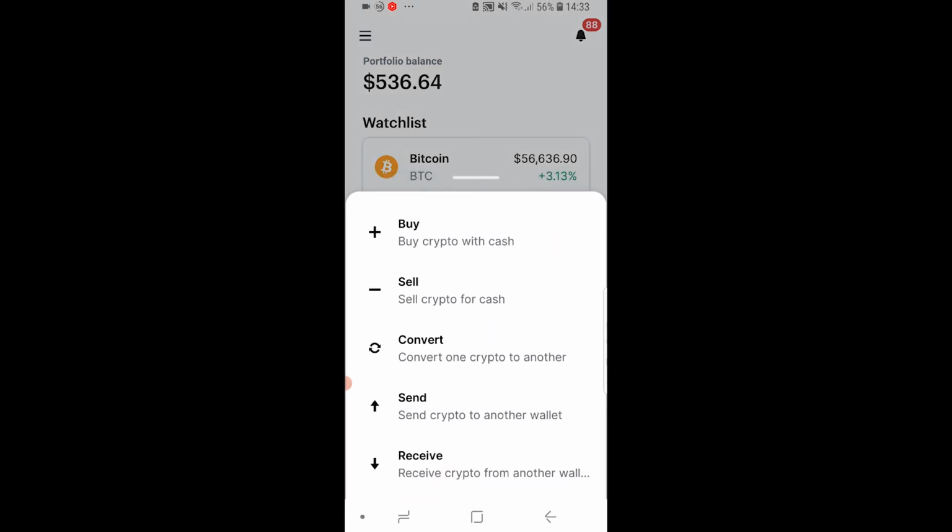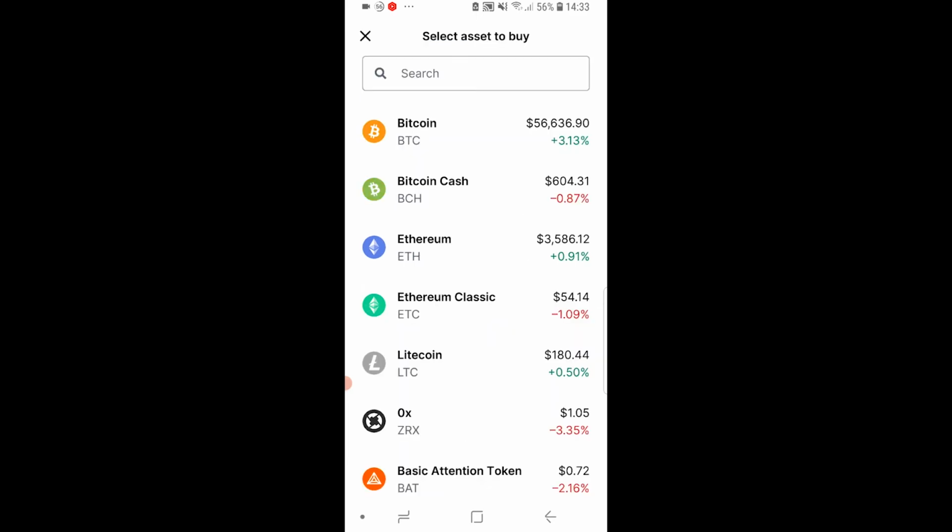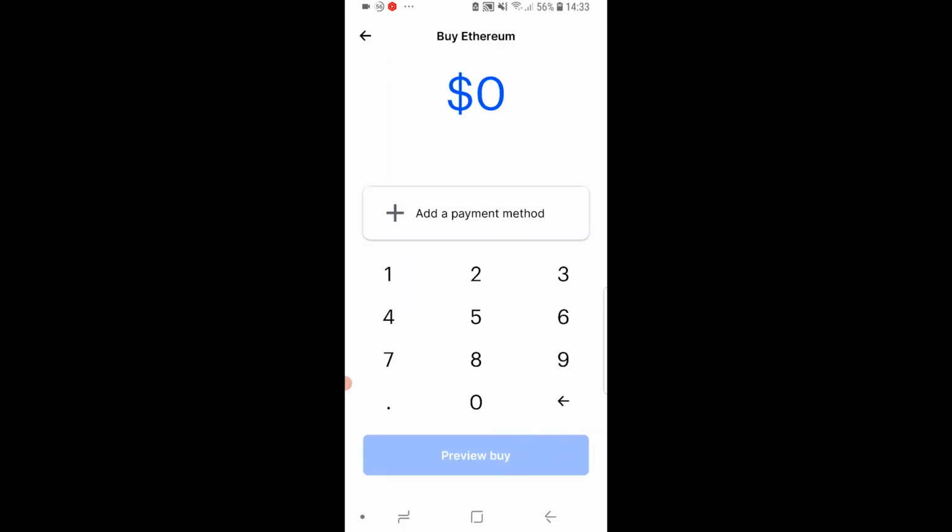I'm going to click on that and I'm going to then go to buy. And you would do this as well. That will then load up all of the different cryptocurrencies you can buy. We're buying Ethereum, so go ahead and click on Ethereum.